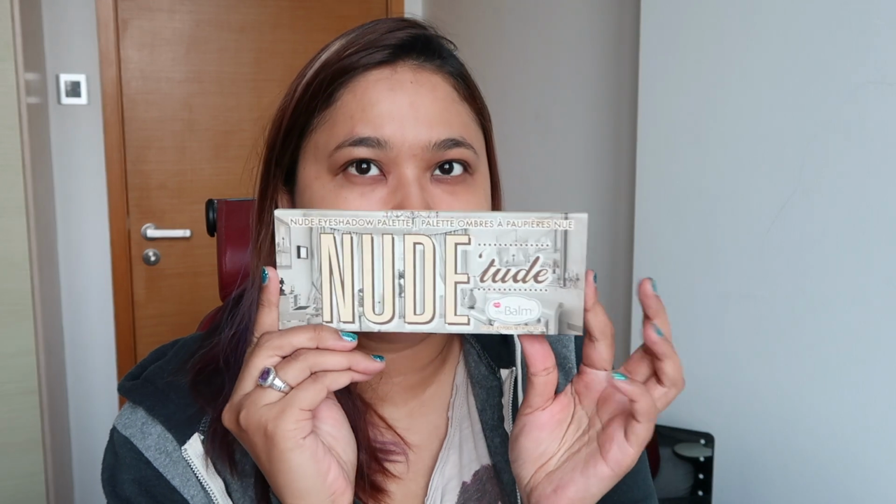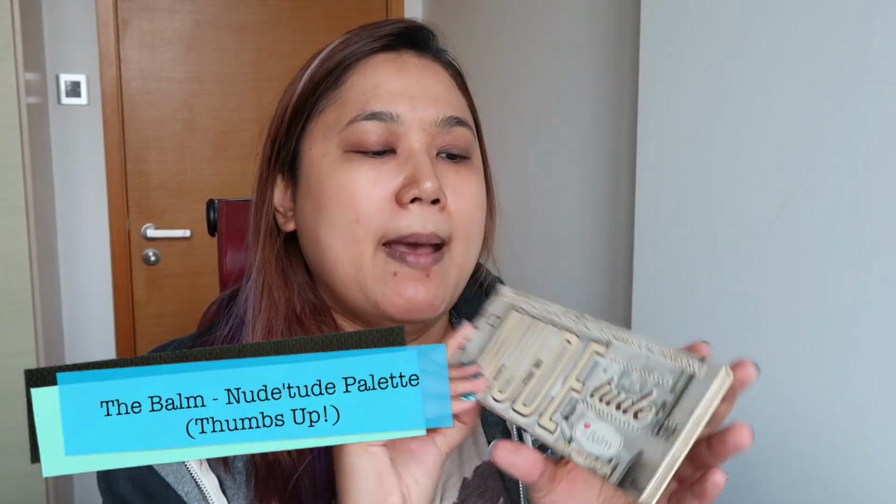Feels good to declutter sometimes, you know. Okay, we're gonna start with a special palette. This is the Nude Tude palette by The Balm.